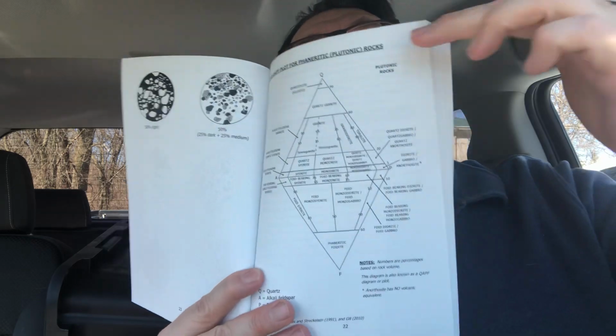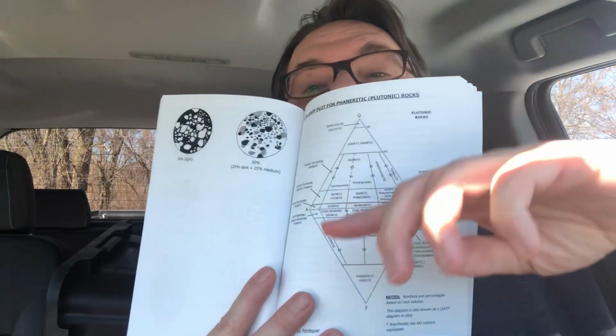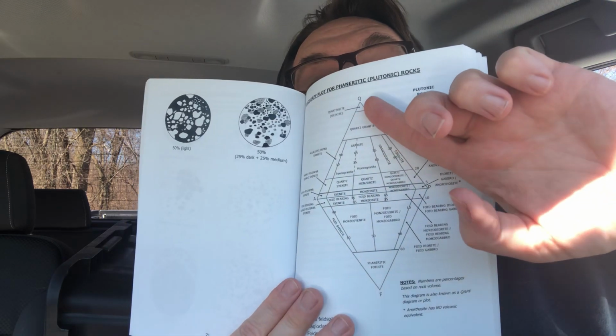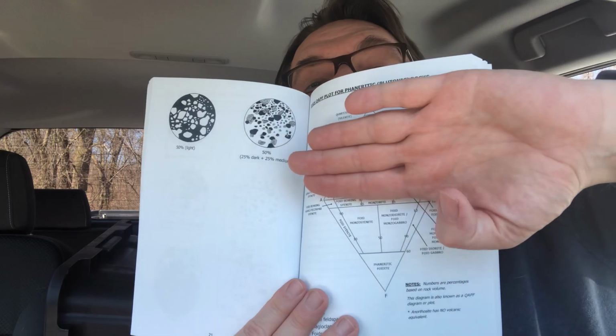Okay, it's your QAPF. Your basic parts to any igneous rock are going to be this. You're going to have your mafics, which tend to be your dark minerals, your olivines, your hornblendes, things like that. You're going to have your feldspars, which will be plagioclase and alkali feldspar, which you're going to have to be able to differentiate, and this book will show you how to do that, in order to plot them on this chart. And then you are going to have quartz, okay? So if you have quartz in your rock, you're going to use this part of the chart. If you do not have quartz, you're going to have foids, so you're going to use this part. So you have your mafics, you have your feldspars, and you have your quartz/foids.